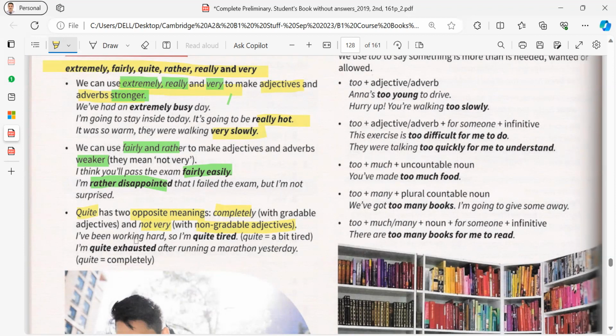For example, I've been working hard, so I am quite tired. Quite tired. Okay, so quite here means a bit tired. A bit tired. Okay, I am quite exhausted, after running a marathon yesterday. So quite here means what? Completely. Okay? Is it clear? Yes, it's clear.